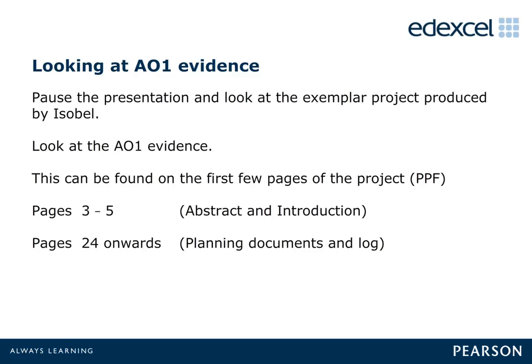Pause the presentation and look at the exemplar project produced by Isobel. Look at the AO1 evidence. This can be found on the first few pages of the project, for the project proposal form, pages 3 to 5 for the abstract and introduction, and on pages 24 onwards for the planning documents and log.